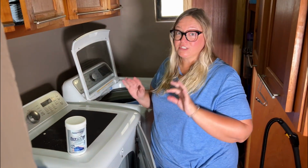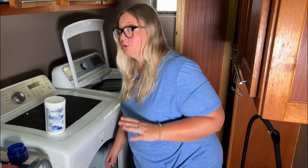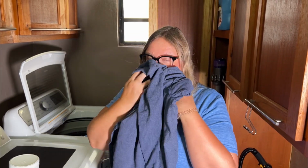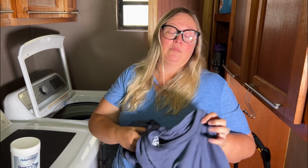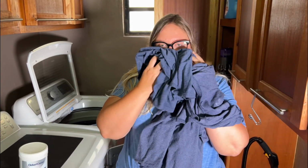So I have washed and now dried everything. I'm opening the dryer right now, and I'm going to do a smell test because many of our shirts still had that musty smell to them. So we're gonna, I can't believe that. There is no more musty smell on any of these. Wow. This stuff is amazing.